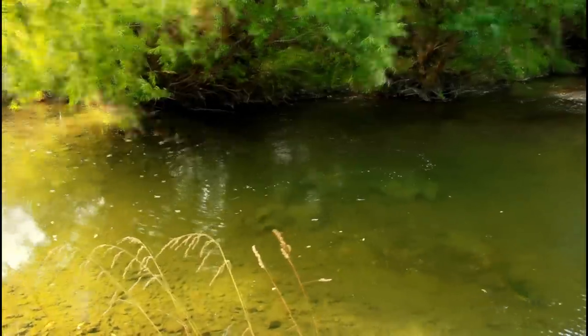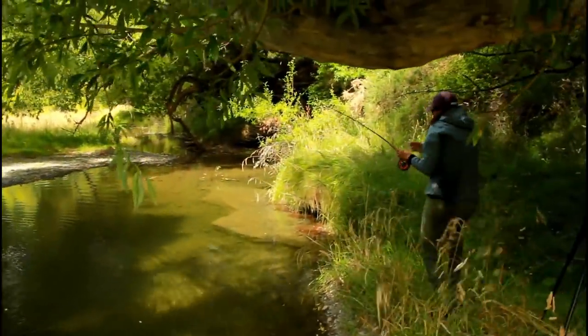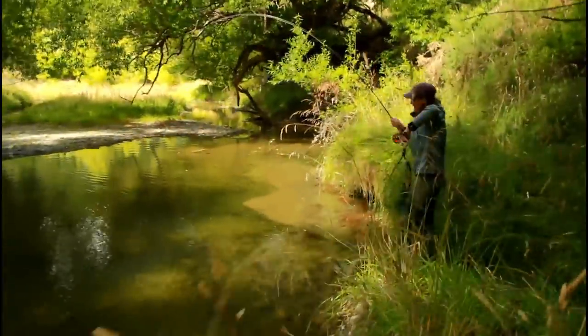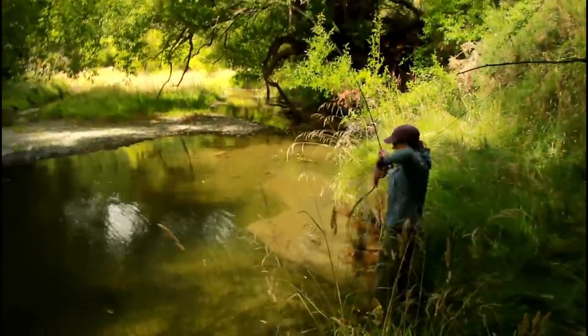Sorry for the intensity on my part. That's an hour, eh? Yeah. Isn't that amazing? Exactly. We had to wait for him to go all the way up that. That's a good fish, too. It is.